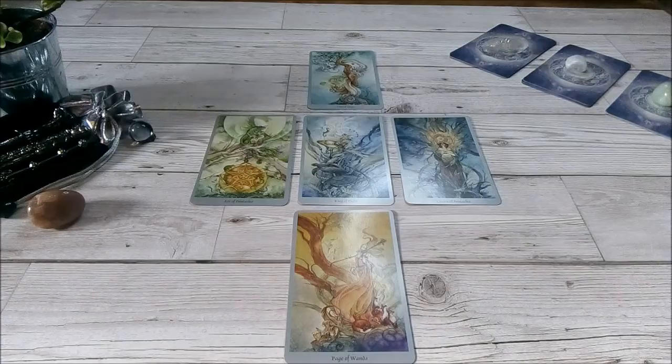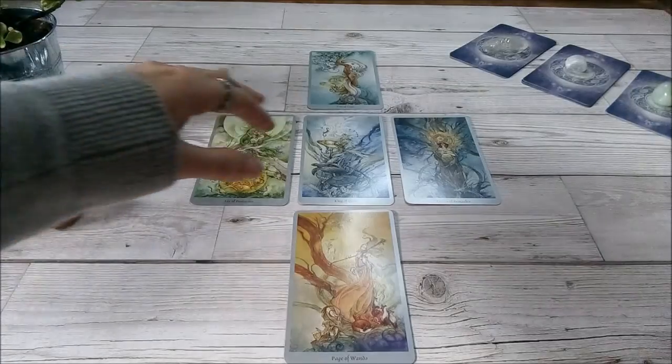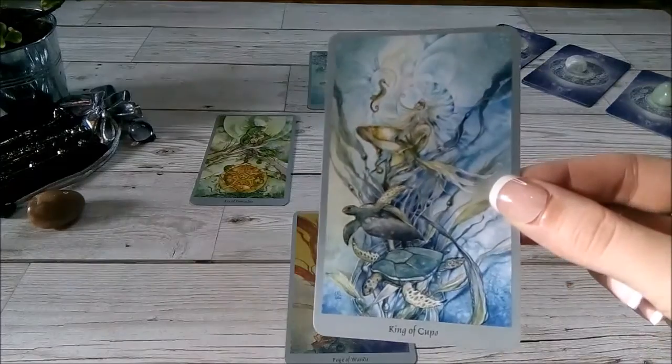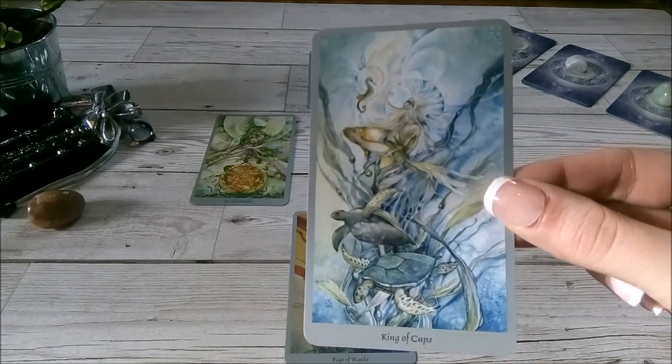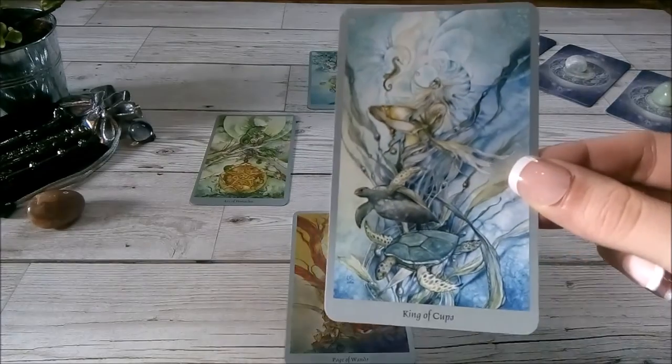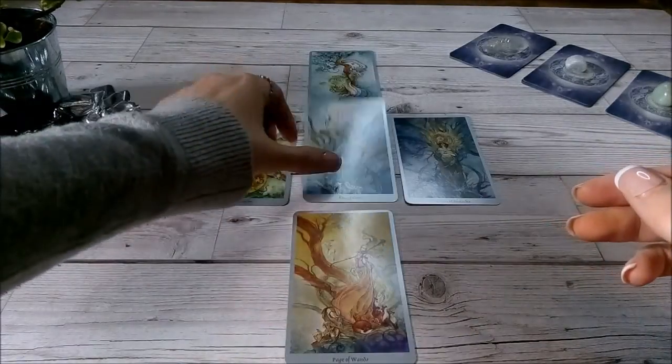Okay, so this is for pile number 2, and pile number 2 is made up of 5 cards, the same as the rest, and we'll go through each one and explain what each one means as we go along. The first card is this one, and it is the King of Cups, and that is to represent any key issues that are affecting your love life right now.